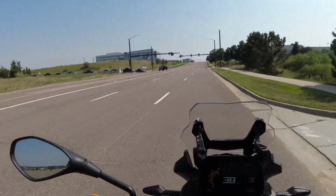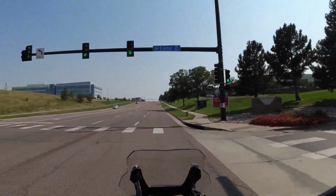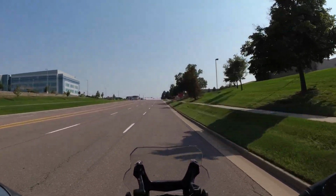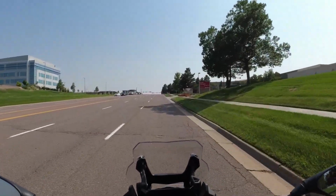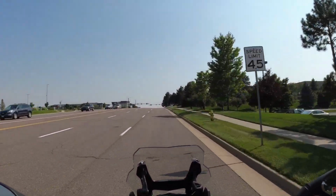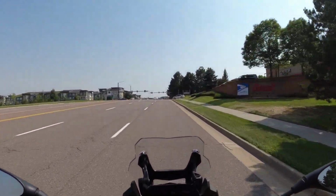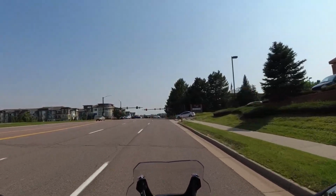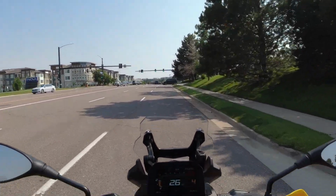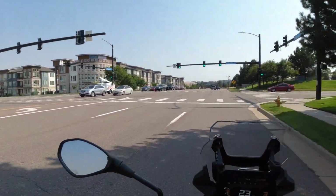Wow. It feels kind of like a dirt bike, like a big dirt bike. Oh, that's pretty awesome. Really smooth. It really absorbs all the bumps. I'm actually surprised the suspension's pretty good on this. You can feel the road, but it's not really crazy. I really like this bike. I think this is one of my favorites already.